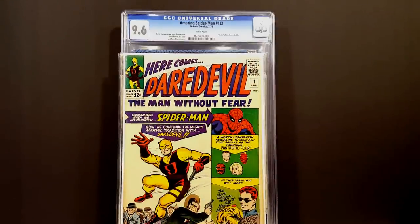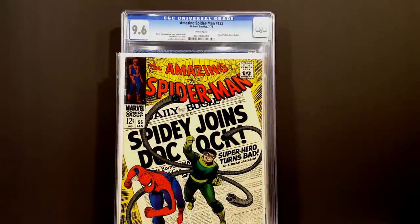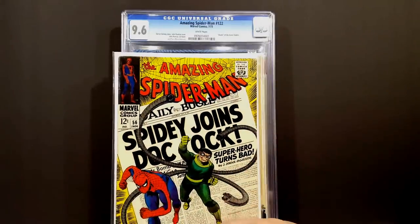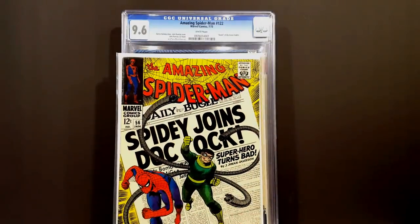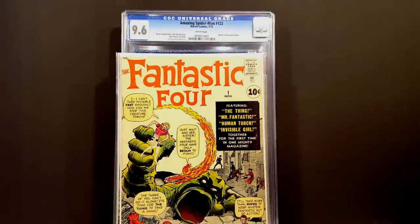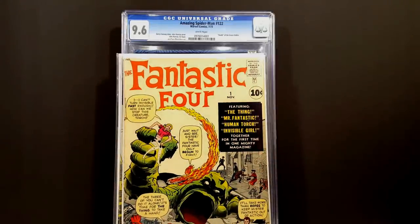Daredevil number one. Loved that yellow costume. I mean, I like the red better, but yellow was cool for that little while. Amazing Spider-Man 56. This is one of the first books I ever picked up at a convention. Super awesome. Love that Doc Ock Romita. Fantastic Four number one. Of course, the book that started off the Silver Age of Marvel.